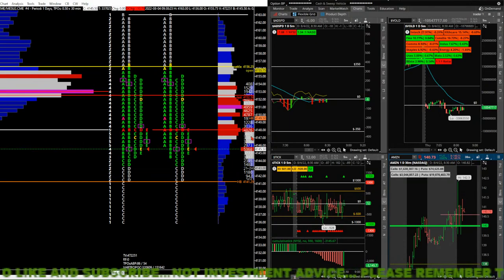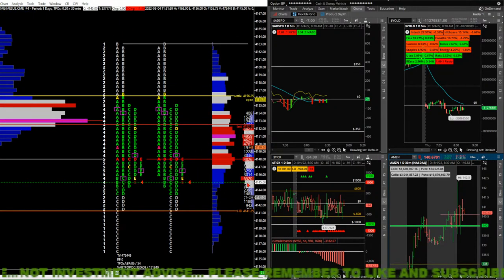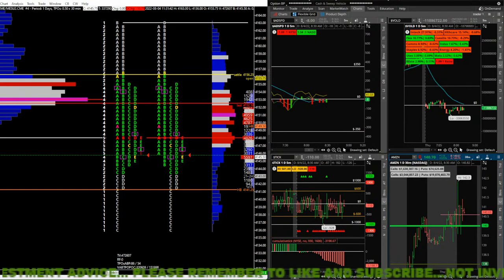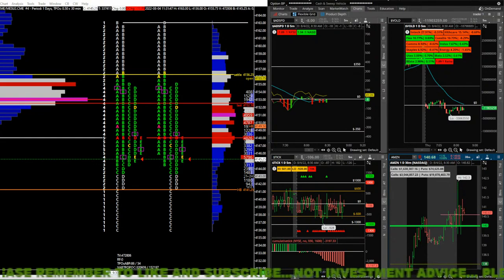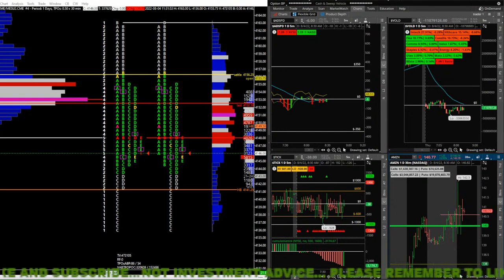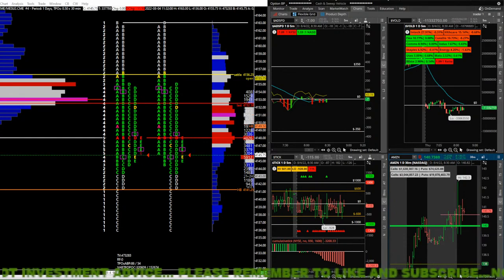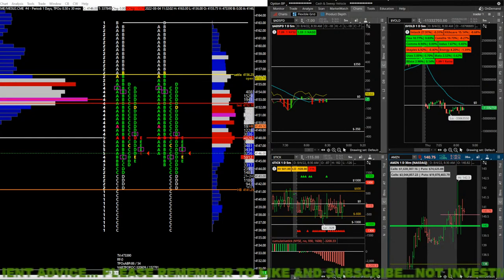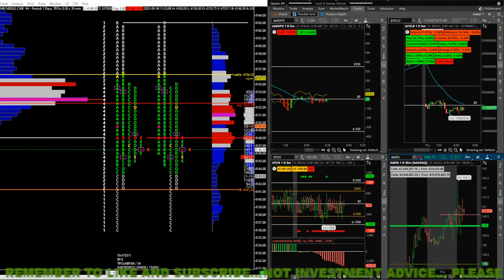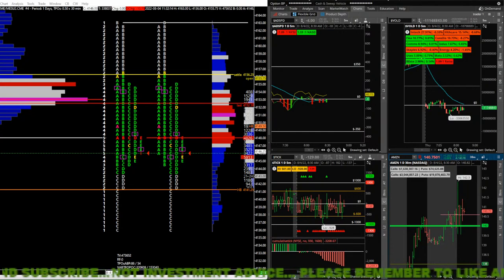So selling came in, they defend that 49. You can see how thin this 49 is, and that's where the half back of the day is too. Volume coming in lower. Looks like sellers might have got trapped on that 44.75 on that low tick. I have no trade on too, in case anyone was wondering.